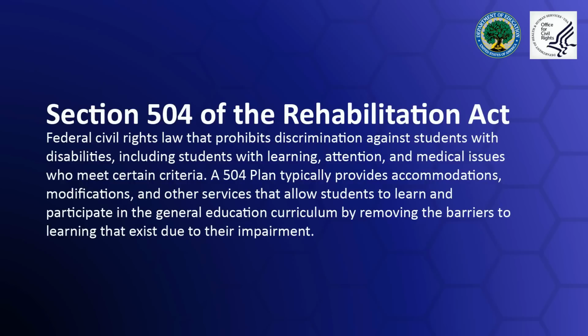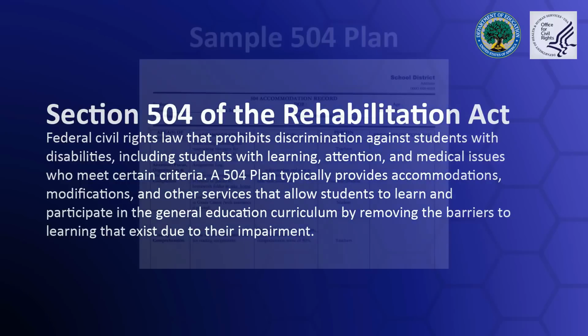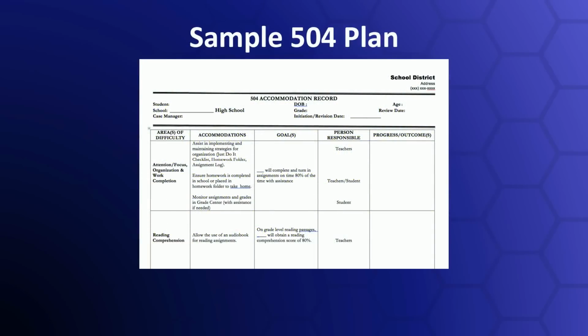And this one doesn't have the finances that come with it. There isn't the specialized programming, but this is more accommodations that will help the student to be able to function in the classroom to meet the same curriculum as everybody else. This is an example of a 504 plan.